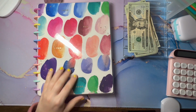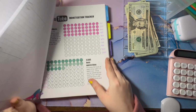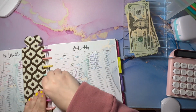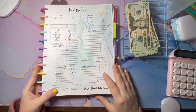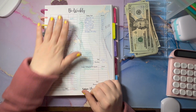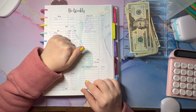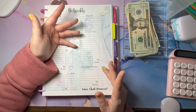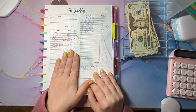Okay, let's see. Oh, there's a penny. Let's see what the budget's looking like. Okay. If you're a noob, what I do is I get paid bi-weekly, so I create a monthly budget, and then from there I basically split it in half into 2 bi-weekly budgets. So this is going to be for the second paycheck in January.